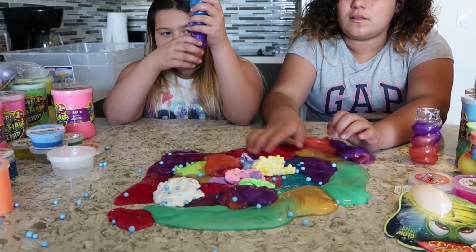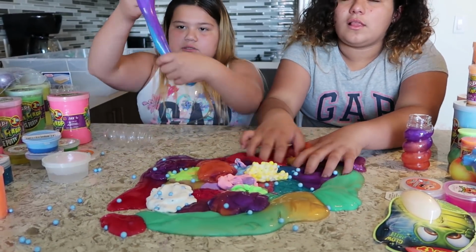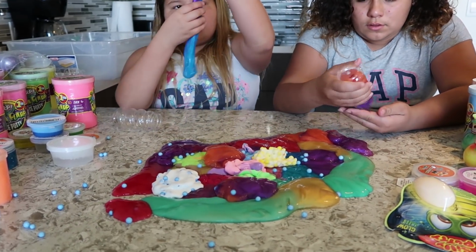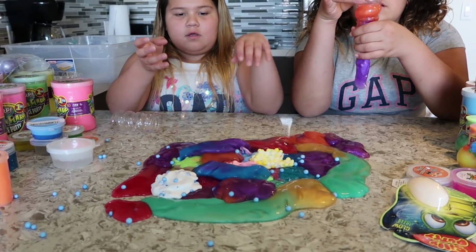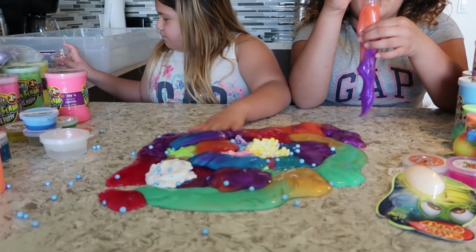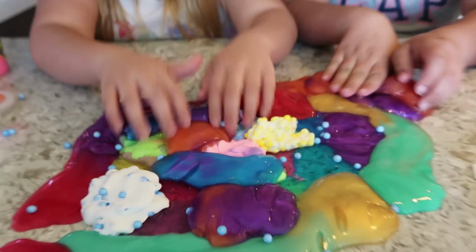I think the gold and blue was the prettiest, and the yellow and blue was my favorite. Oh, I love this. Look how it swirls. Isn't this so satisfying? Like when you pull it out, it just goes. I know, right? Bubbles on the top. Wow. It's so satisfying. But that was my last one of this one.